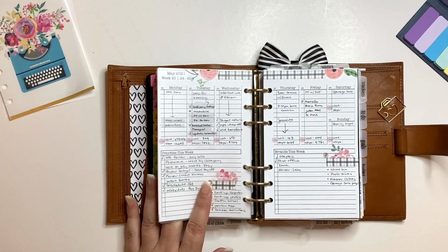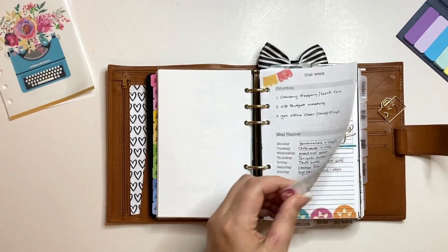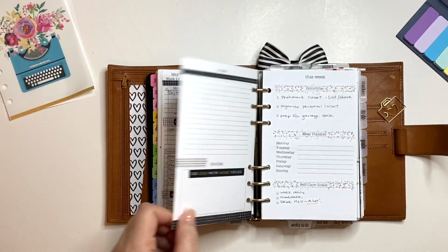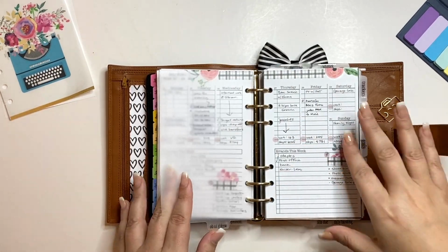Then you go into my weekly views, right? So I have a weekly to-do tab, which is basically my weekly view. We'll go through a quick review of what my weekly views look like this month. I loved that black and white one. That was inspired by Mom Run Craft. And then this final one, which I did recently.